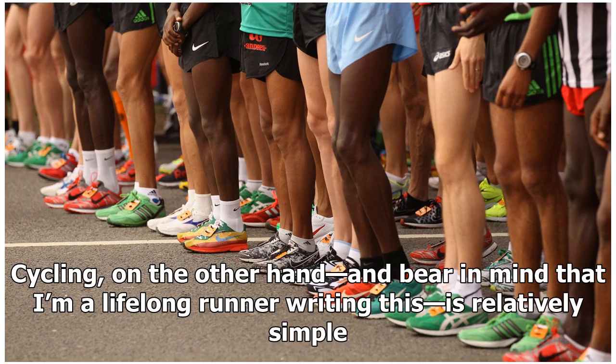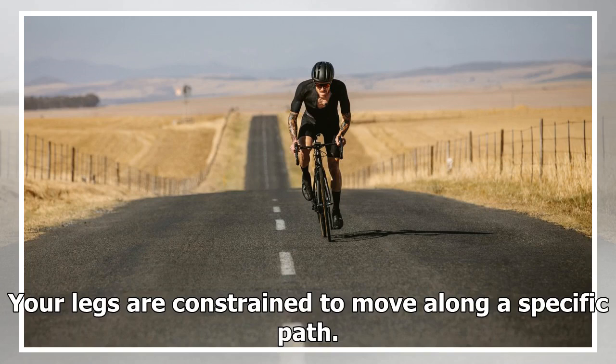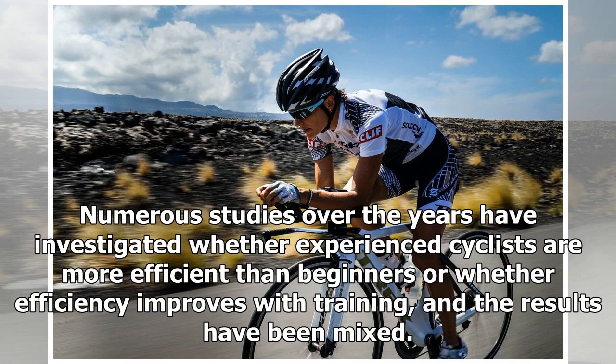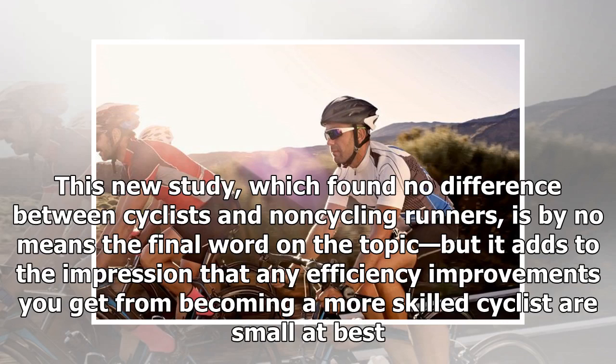Cycling, on the other hand, and bear in mind that I'm a lifelong runner writing this, is relatively simple. Your legs are constrained to move along a specific path. There's very little contribution from stored elastic energy and very little movement in the rest of your body to be optimized. Numerous studies over the years have investigated whether experienced cyclists are more efficient than beginners or whether efficiency improves with training, and the results have been mixed. This new study, which found no difference between cyclists and non-cycling runners, is by no means the final word on the topic, but it adds to the impression that any efficiency improvements you get from becoming a more skilled cyclist are small at best.